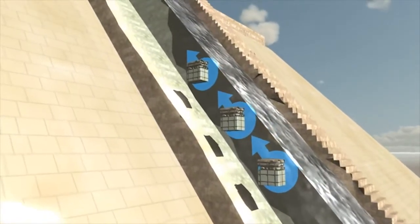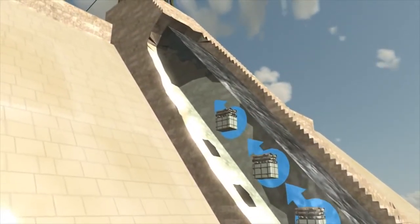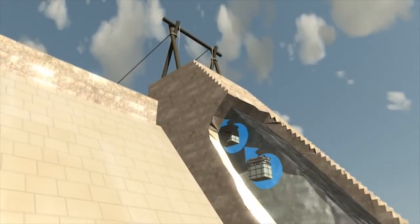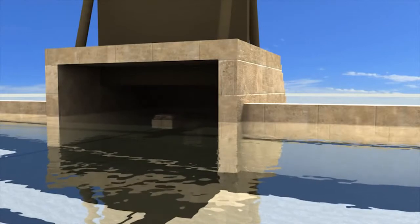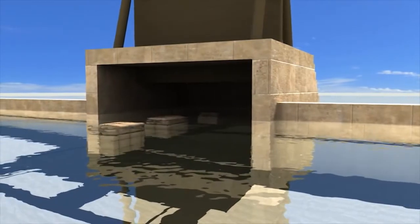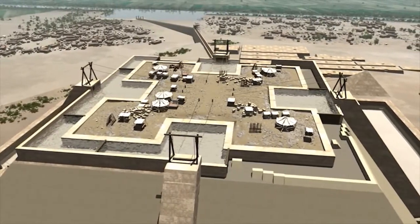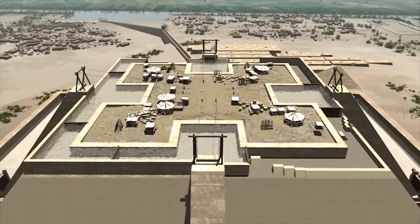This simple process cuts out thousands of man-hours of building gigantic ramps and dragging massive and extremely heavy lumps of rock around with ropes and brute force alone. At the top of the shaft, the gate is opened, and the blocks float into the upper channel, which is also flooded with water. A series of watertight gates are positioned around the upper channel to allow sections to be drained as needed.